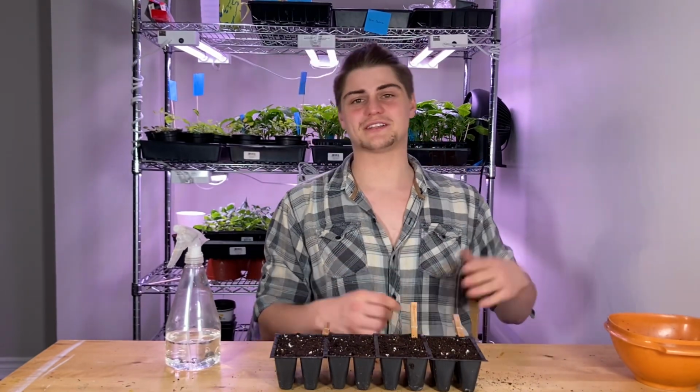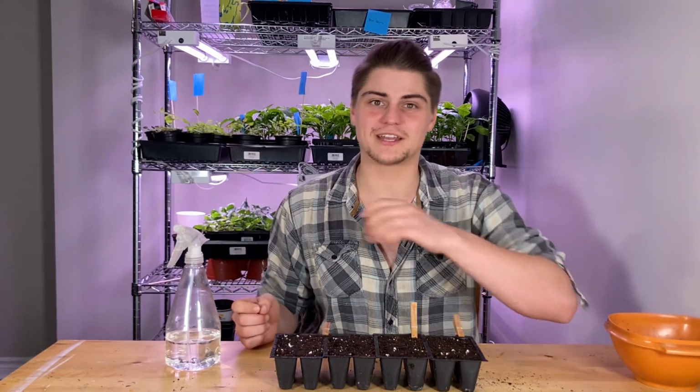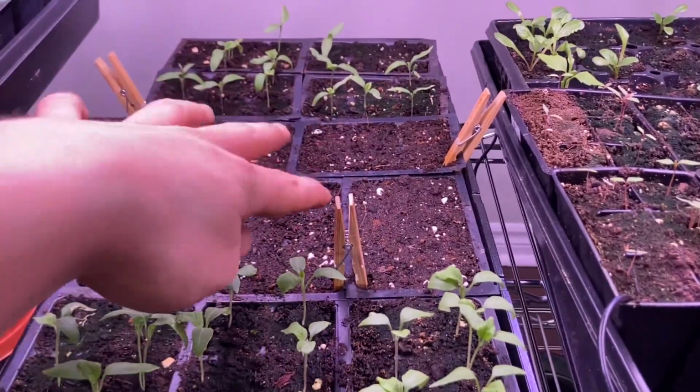These are all gonna go on a heat mat, the wallflower, the sour gherkins, and the ground cherries. They're all kind of heat loving, so they're gonna go on the heat mat. Once again, not necessary, but it's always nice to give your plants a little love with the heat. This is where they ended up.